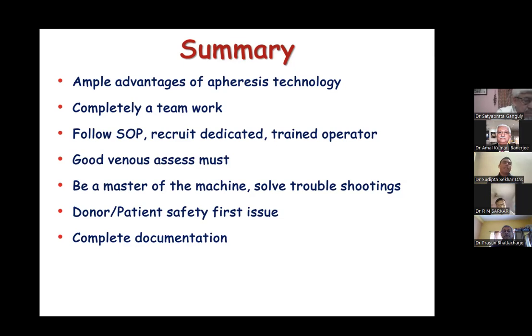So, and a completely a teamwork. It is not that only Proshunda is there in medical college, I am here at Apollo. It is not possible single-handedly. So you need the doctor, you need the technical staff, you need the nursing staff. So it is a totally a complete teamwork, and you should follow your SOP. There is no shortcut, right? You should follow your SOP.